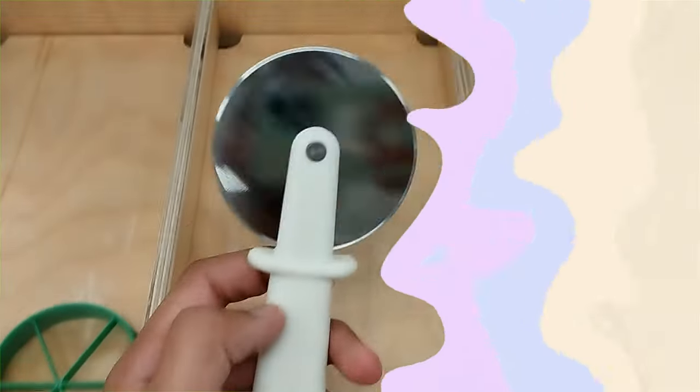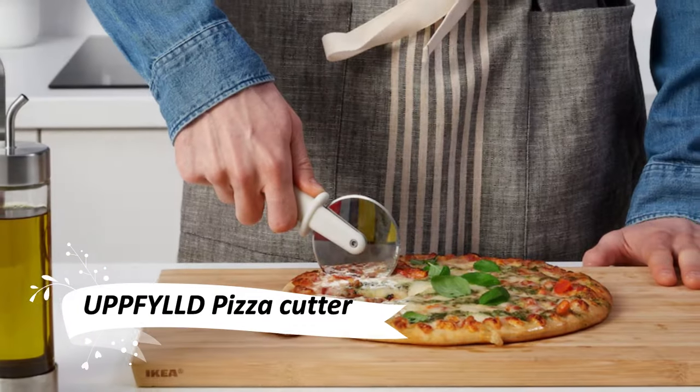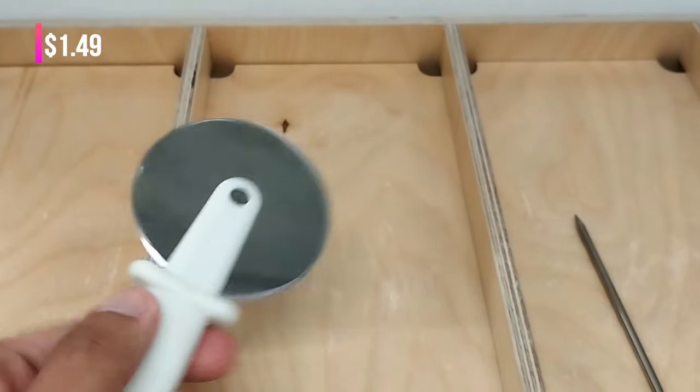Pizza night is a breeze with the Upfilled pizza cutter. Easily divide your pizza into perfect slices or cut shapes for cookies. Make mealtime fun and functional.